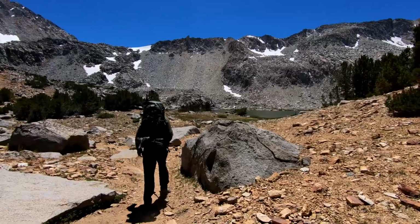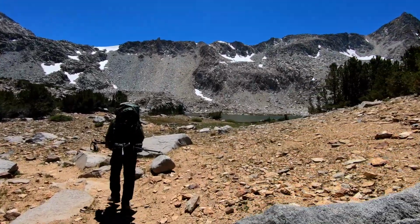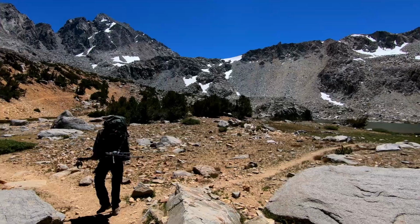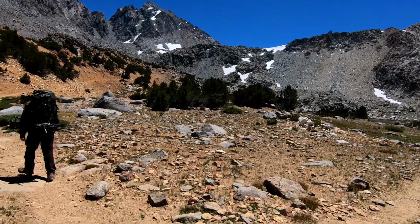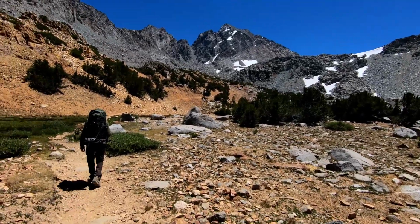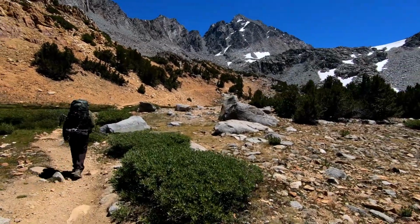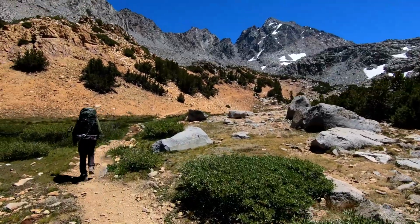Alright, we just stopped for lunch at Saddle Rock Lake, which is about 11,000 feet, and we are about ready to make our final ascent up to Bishop Pass, which is right out in front of us, and we'll be gaining close to 1,000 feet in elevation, so we are looking forward to that. So here we go.